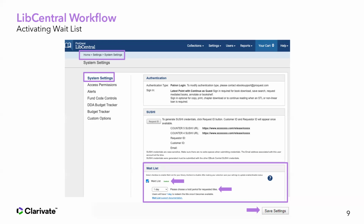So are you going to give them 1 hour to claim that, or are you going to give them 10 days to claim that? And you can set that to whatever your institution wants. 1 hour is pretty short. So a lot of people aren't checking their email constantly. And then again, you can give them up to 10 days to go and claim that hold. So again, even with the waitlist feature turned on, your library is still going to receive turnaway alerts for titles that patrons place holds on.